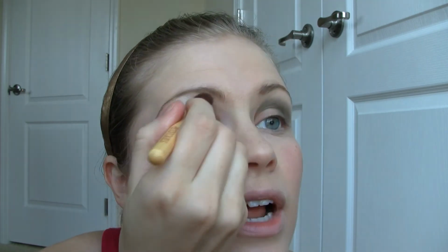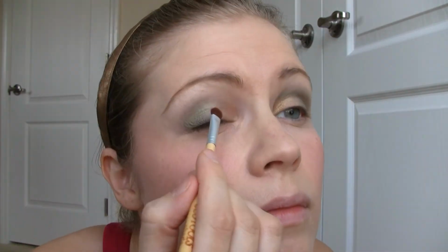Just using a little bit of that pearl beige color just right under my brow bone. Now I'm using Polar Bear. And now Sonic. I'm going to use the Tarte Rich Green eyeliner. This is their Amazonian Clay eyeliner.